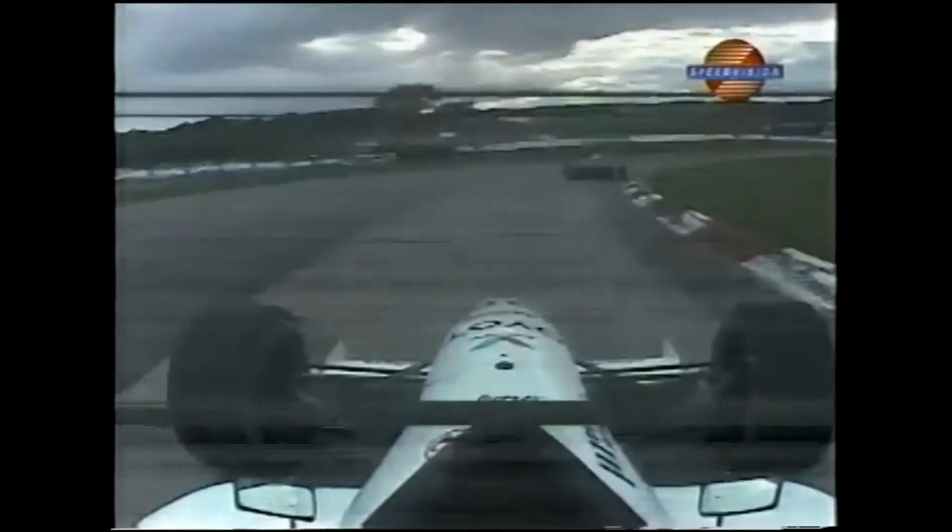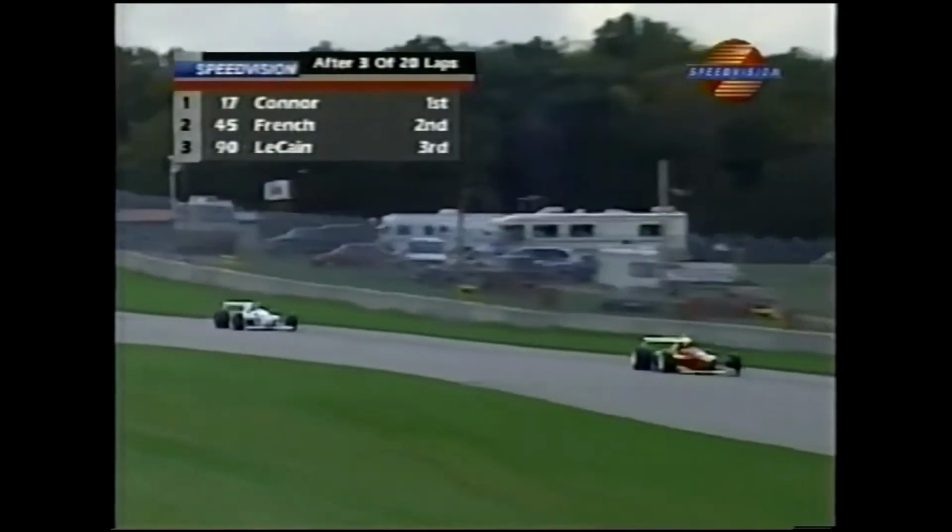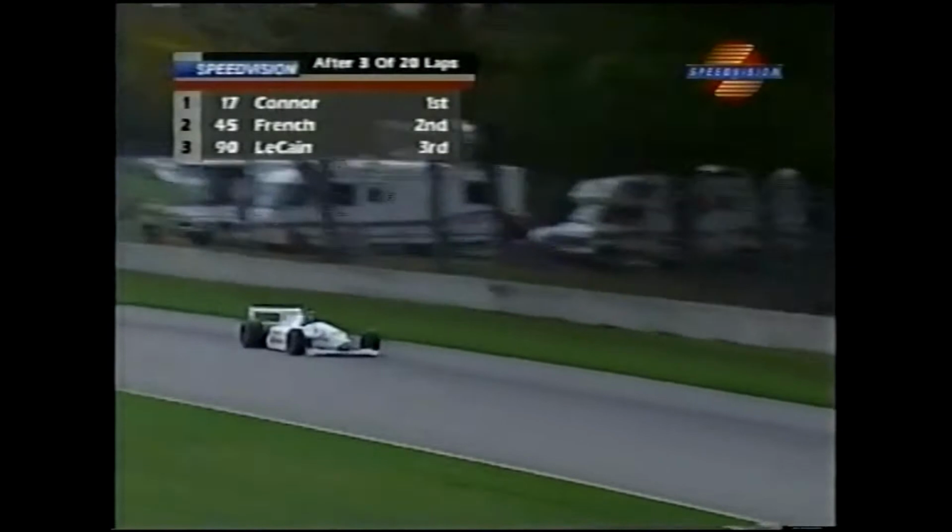Boy, revving so high, it's actually affecting the onboard a little bit. That is unbelievable, the revs that these cars generate. Yeah, they do a lot of RPM and get a lot of power up there on the top end. There's no question about that.